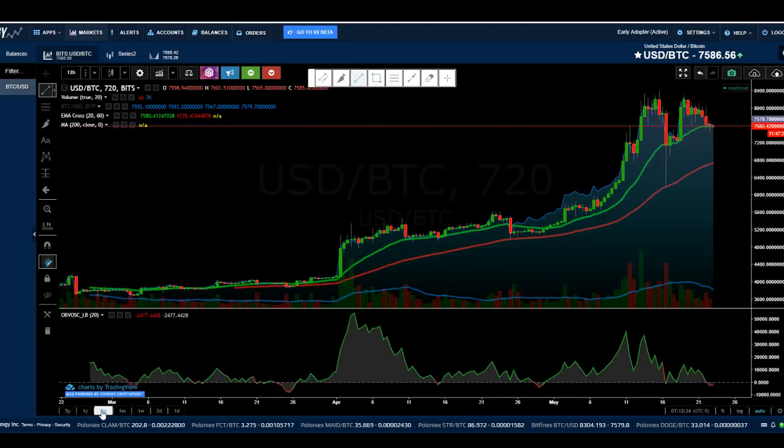Let's zoom out for the on-balance volume. Also really good volume here, less volume here, less volume here, now turning negative. That's bearish.